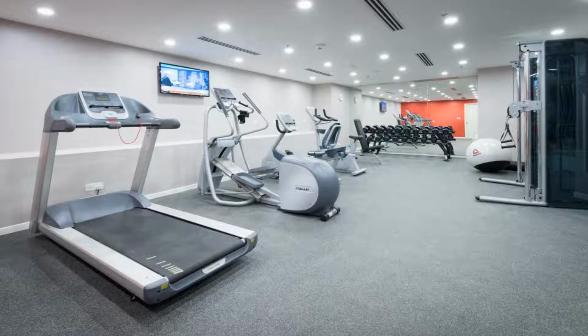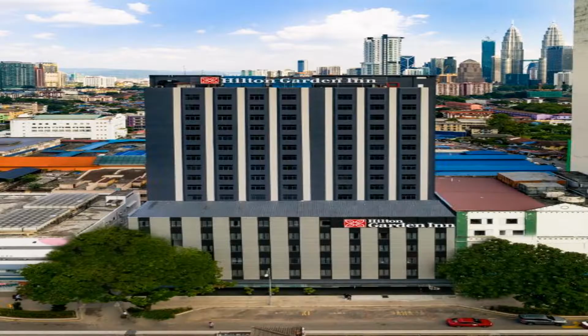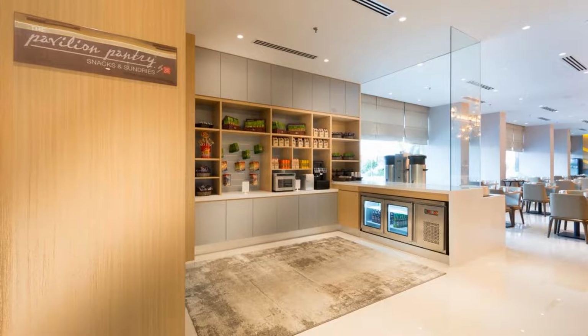Air-conditioned rooms are fitted with a flat-screen HDTV, mini refrigerator and a safe. Some units open up to views of the Petronas Twin Towers. You will find a kettle in the room. En-suite bathrooms include shower facilities and free toiletries. Guests can approach the 24-hour front desk for luggage storage and laundry services.